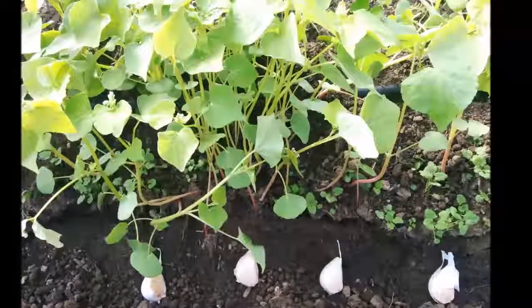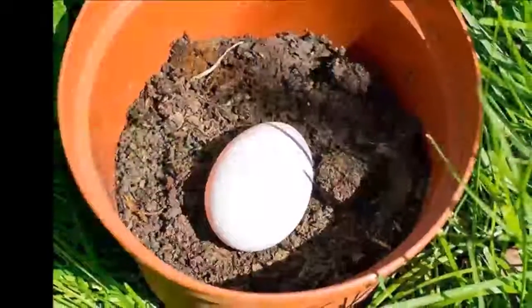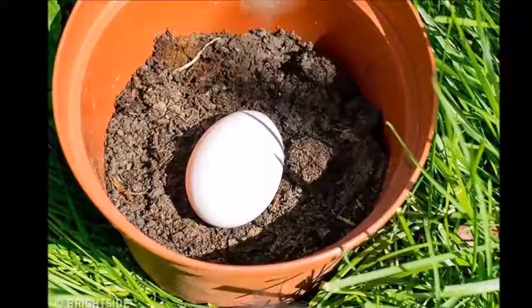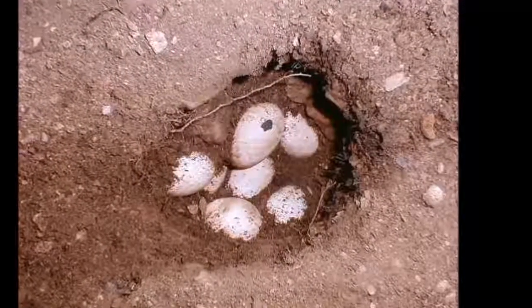Check the color of the mixture. Ideally, the pesticide will look similar to the hue of a light tea. If it is too dark, dilute it with water. If it is too light to see, allow it to sit an additional few hours.